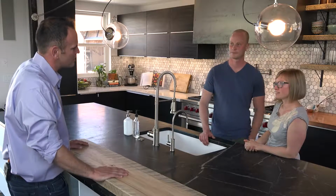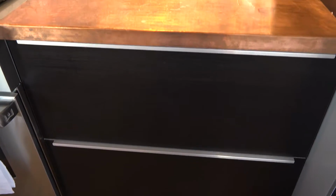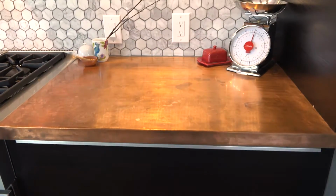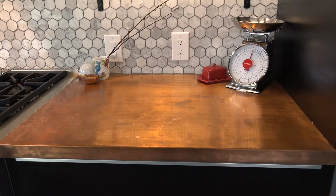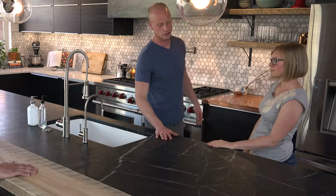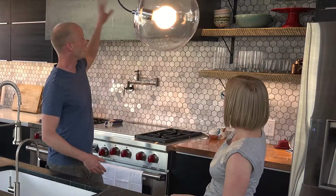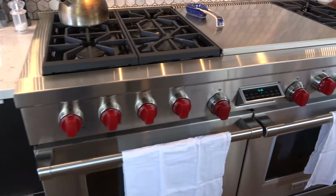Is that copper I see behind you? Yeah, so it's funny, I built a lot of copper countertops, and we had this piece of copper left over, so I was able to integrate some copper in our countertops, and then we have some soapstone here, and we have quartz over there, and we had some reclaimed hickory that we were able to use for shelving, and we were able to weld this custom hood over our oven. So there's a lot of unique custom pieces that we were able to integrate into the kitchen.